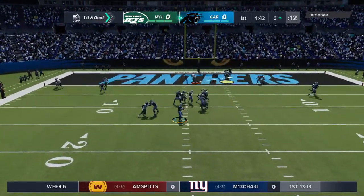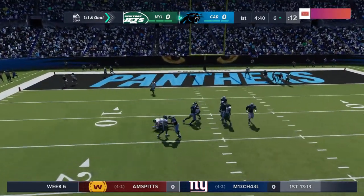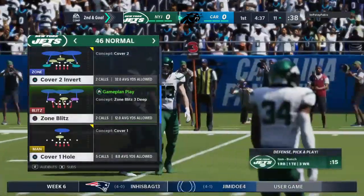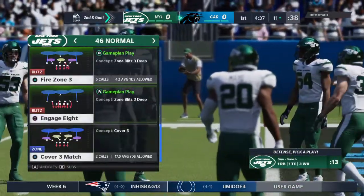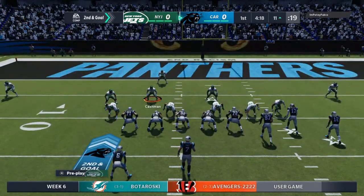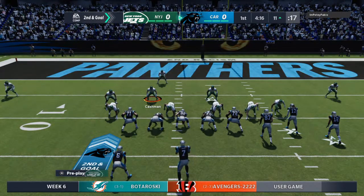Now they'll throw here out of the gun. And he is going to go down. Back at the 11-yard line. Blowing that play up was Henry Anderson. So they get pushed back to the 11, and here's second and goal.